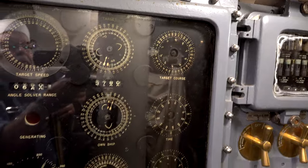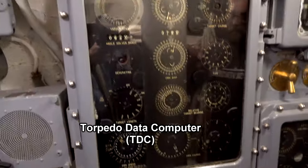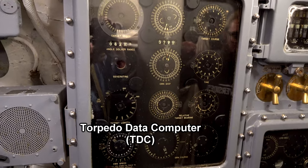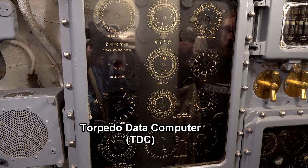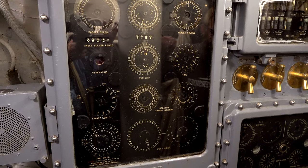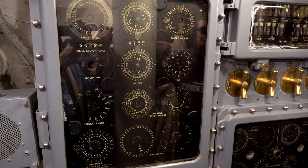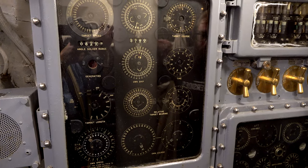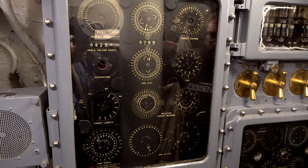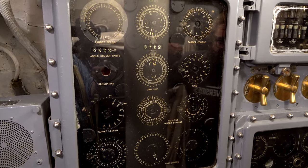So this is probably one of the coolest pieces of equipment on board the boat. This is called the TDC, or Torpedo Data Computer. And essentially, this was way ahead of its time, and this helped the men on board the Silversides accurately fire torpedoes, okay? So it is an electromechanical computer that would calculate firing solutions for torpedoes.